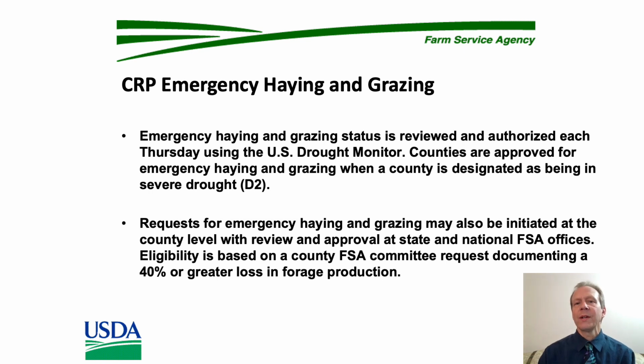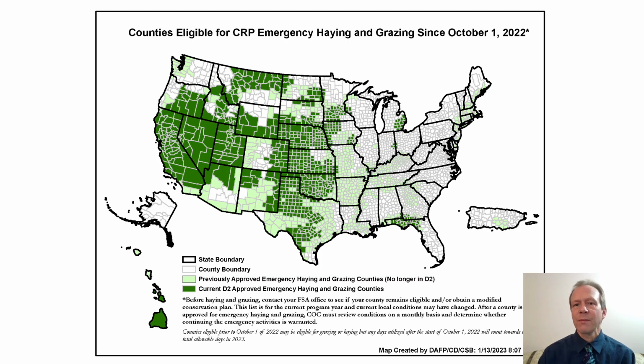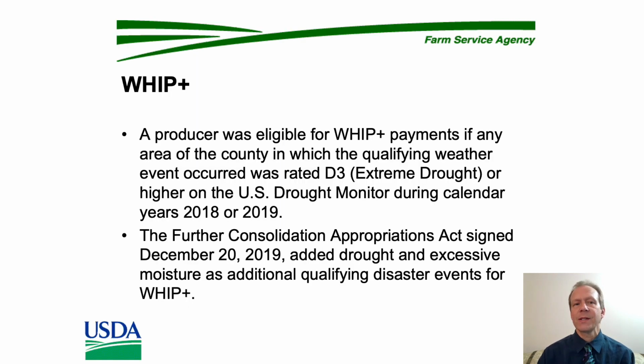The general trigger is D2. You can see here's a recent map showing those counties that have qualified since October 1st of 2022, with a focus on the western and central United States.